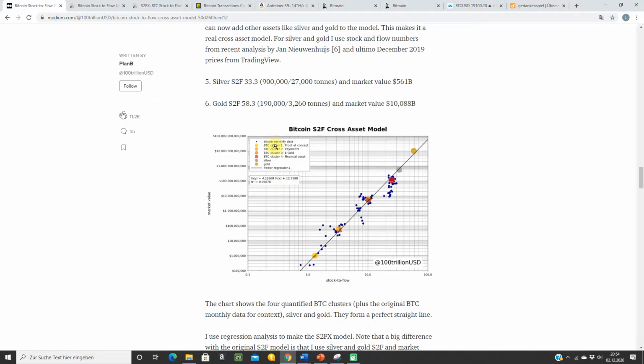Okay, but first of all, I want to show you the stock to flow cross asset model here and what's behind it. So, the good thing with the stock to flow cross asset model is that it compares Bitcoin to gold and silver and other commodities. And the idea is, what is stock to flow? If you have the total amount, for example, for gold, which is above the ground, which is mined the last 200 years or so, it's 190,000 tons. And every year we have an inflation in gold of, I think right now, 3,500 tons. So if you divide this, you get somewhere like 50 to 60. The stock to flow is 50 to 60.